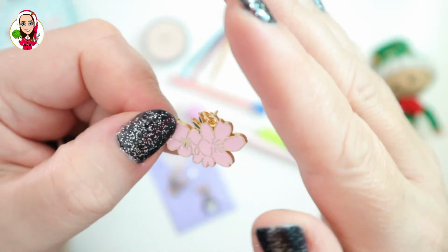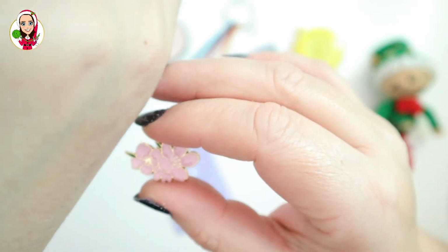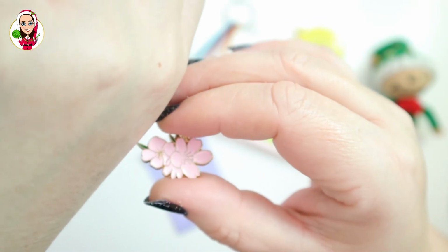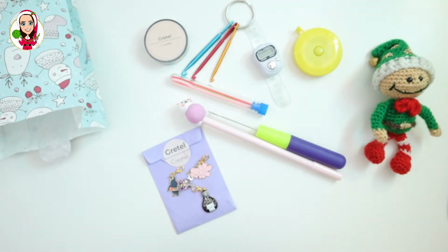Let's see if that one's picking up. Trying to block some of the light coming into it. There we go. That one's lovely too. Thank you very much.